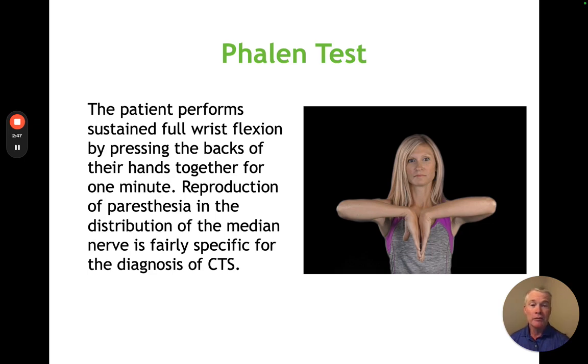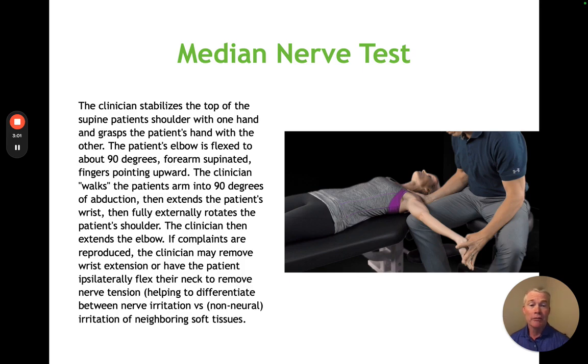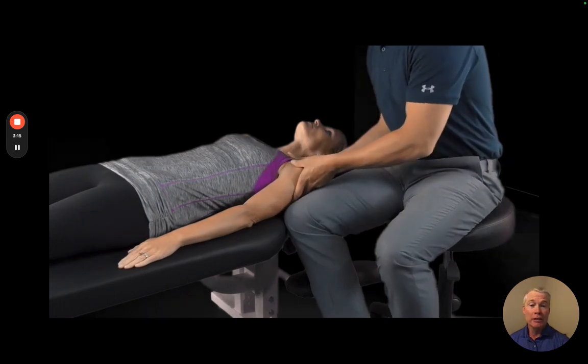If they hold this for a few seconds and start to reproduce that numbness and tingling, it's a pretty good indication. The other thing that we can do is nerves don't like traction, so let's put some traction on it. Reverse Phelan's test could create a traction ischemia of that nerve. And then possibly most importantly, we want to do a median nerve test. So neurodynamics is determining, is there a problem with the flexibility or the dynamics of the way a nerve glides, stretches, and moves? So the median nerve test is pretty simple.